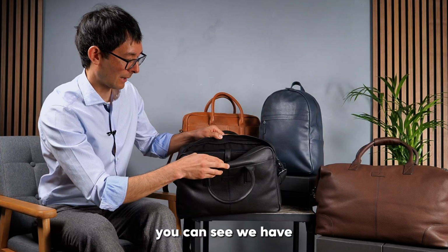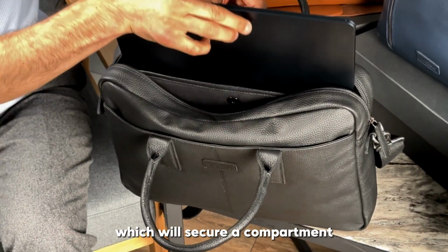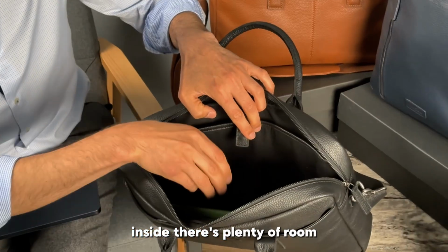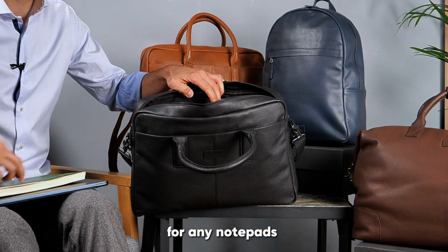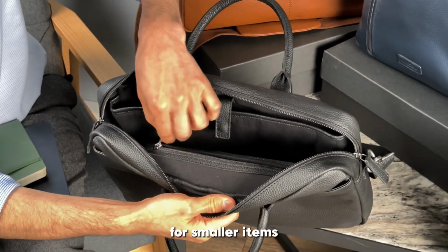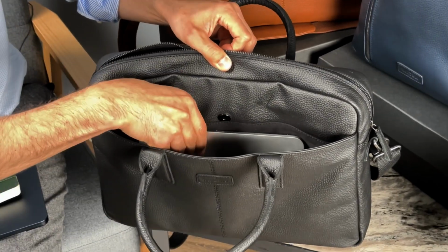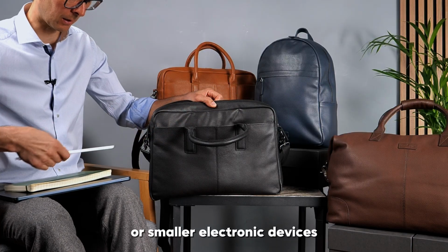you can see we have a magnetic button strap there, which will secure a compartment large enough to hold a MacBook. Inside there's plenty of room for any notepads, along with a zip compartment for smaller items and a magnetic button front compartment here for documents or smaller electronic devices.